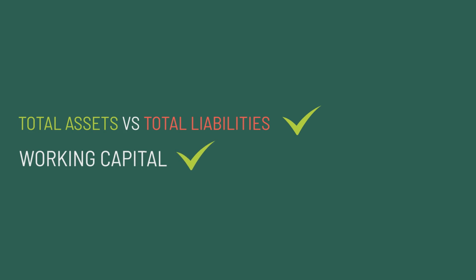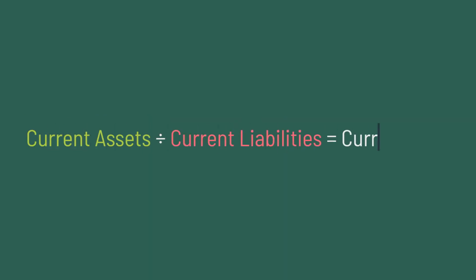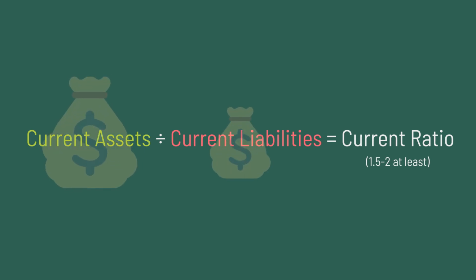So always try to make sure the business is doing good by taking a look at the whole picture with total equity. But also, make sure it's doing fine in the current period using working capital, by subtracting your current liabilities from your current assets. If you divide current assets by current liabilities, you can also get the current ratio. And the result from this should ideally be between 1.5 and 2 at least. This tells you how big their current assets are compared to their current liabilities.